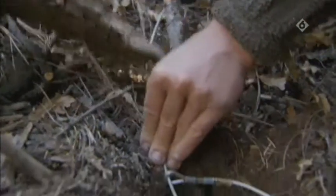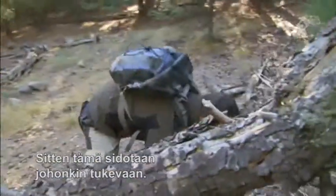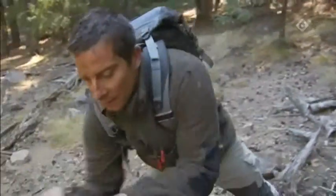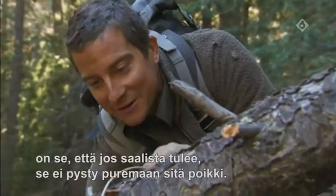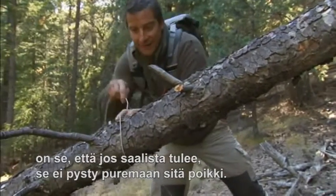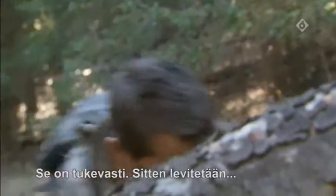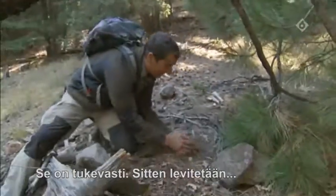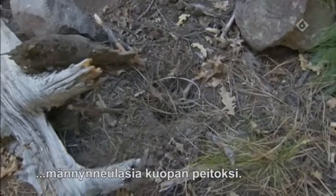Just place that over the top. And then this end we just tie around something solid. Tree. The good thing about this wire is that once you get something, you can't chew through it. Okay, that's solid. And then just scatter pine leaves over the top of that to disguise it.